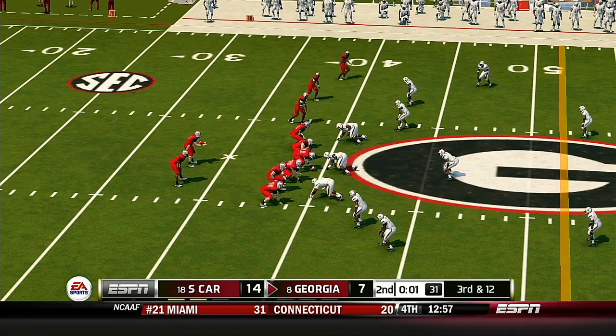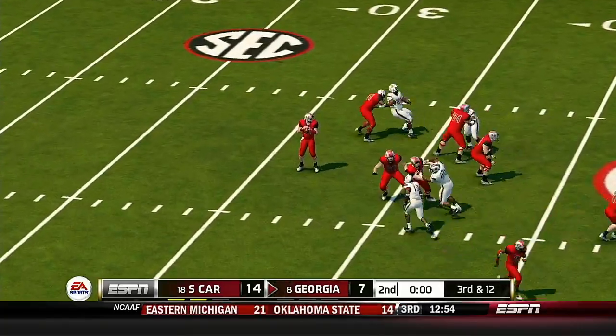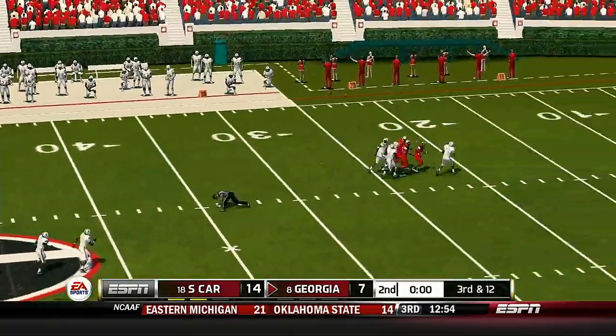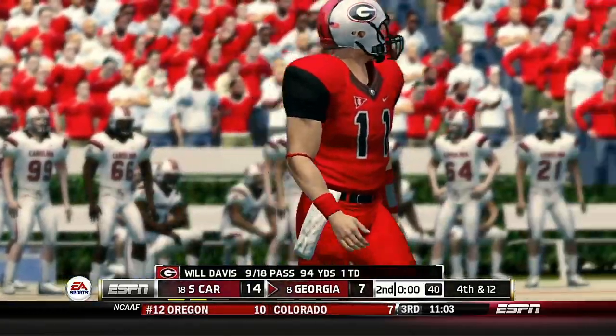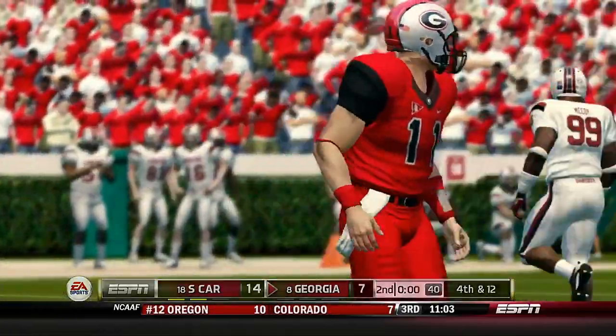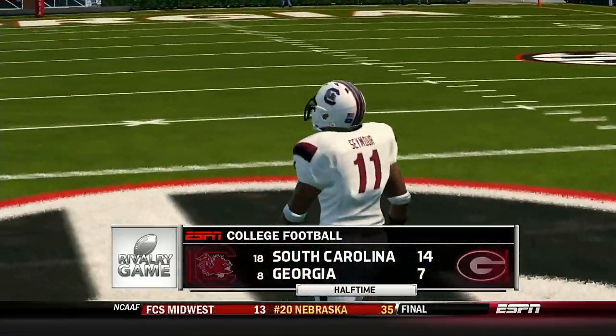One more play now before we hit halftime, so they'll most likely throw one towards the end zone here. Throws it deep. Missed him. We've still got a half of football remaining. South Carolina's lead is a touchdown.